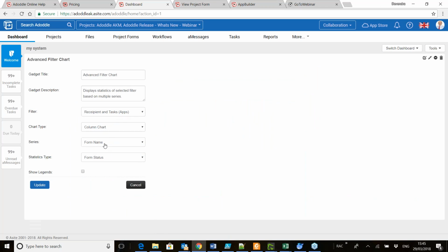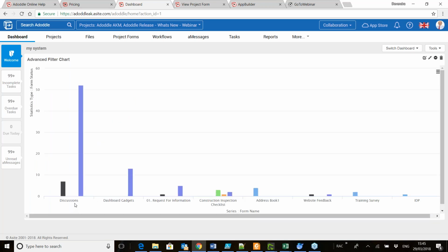What I've done is, for each form name, I want to see all the form statuses. So here I can see that for the discussions app, I've got open 52 discussions and closed 7 discussions. Similarly, for the inspection checklist app, I have 3 checklists which are approved, 1 rejected, and 2 open. So it's very easy. You basically create a filter in the apps or in the files area, and you can use those filters within these filter gadgets to visualize this project information in the dashboard. Tracy, back to you.